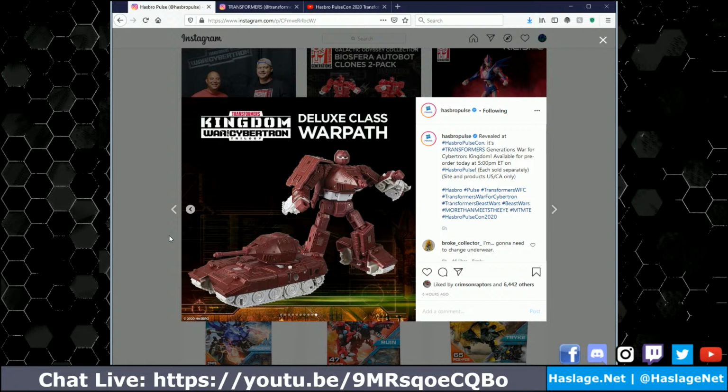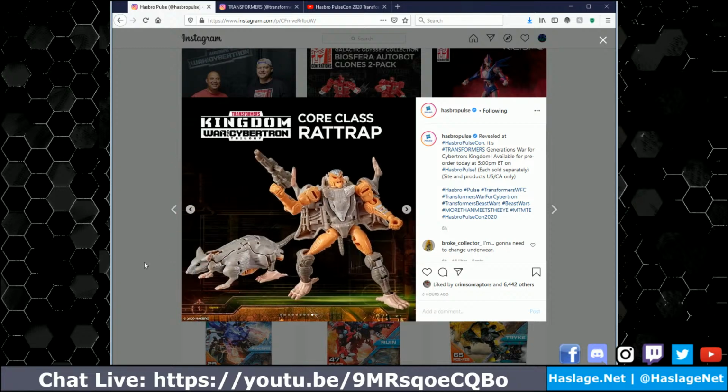Yeah, because I have the Legends version from Prime Wars, and I definitely got this guy because I wanted to scale Warpath. So I felt like this was a better choice for just scale alone. But Input, thoughts on Warpath or Rat Trap or both?